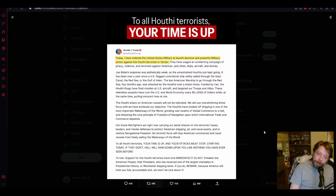Trump continues, Joe Biden's response was pathetically weak, so the unrestrained Houthis just kept going. It has been over a year since a U.S. flag commercial ship safely sailed through the Suez Canal, the Red Sea, or the Gulf of Aden. The last American warship to go through the Red Sea four months ago was attacked by the Houthis over a dozen times. Funded by Iran, the Houthi thugs have fired missiles at U.S. aircraft and targeted our troops and allies. These relentless assaults have cost the U.S. and the world economy many billions of dollars, while at the same time putting innocent lives at risk.